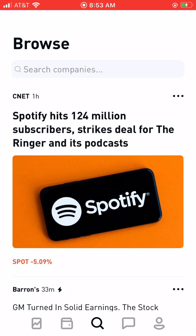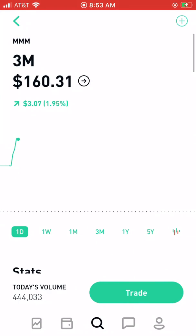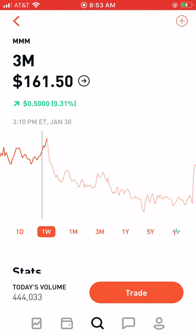Let's take a look at 3M. I want to see how 3M is doing, because I know the stock has really been struggling here. 160. Okay. So looks like its stock is rebounding.